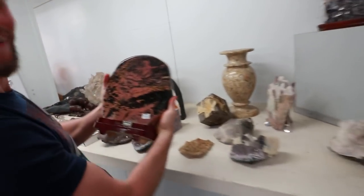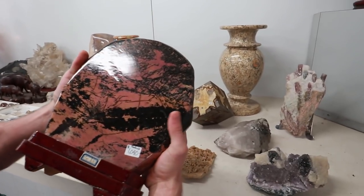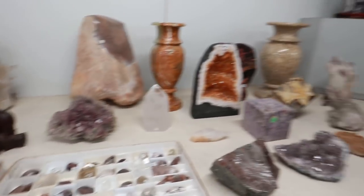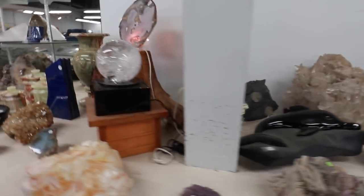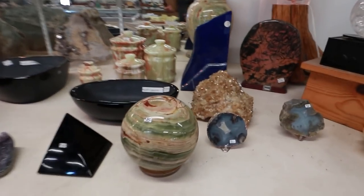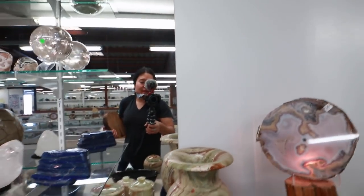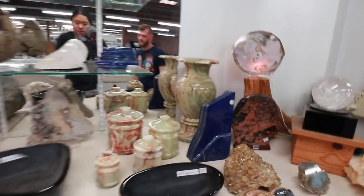What the heck is that? Is that rhodonite? Yeah. Oh my gosh. The size of that thing. Yeah, 1,400. So here you got scabbing right there. You got some beautiful, much bigger display pieces. Some really cool stuff. Some lapis. Hi guys. Is that another one? Same thing? Yeah, oh yeah. Same.